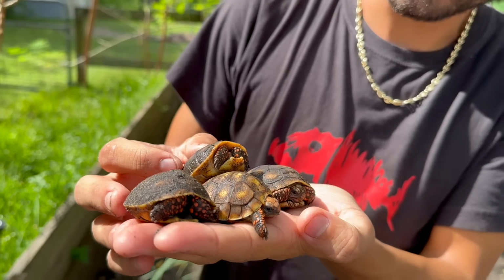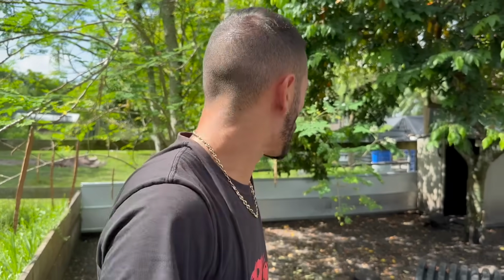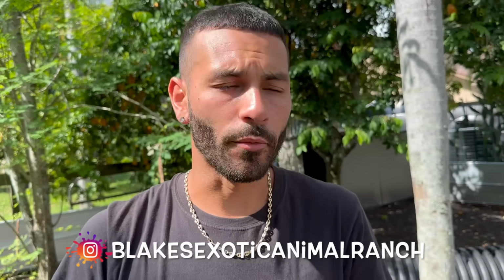4 redfoot tortoises. We'll make sure these guys get nice and strong and healthy first before we put them on our website, because yes, we could keep them, but no, we don't need to, because we have a large, awesome group here. And why would we not want to share some of these amazing tortoises with you guys? But if you guys have the right enclosure, the right garden, you don't need nothing too big. The more natural, the better. But these guys will be available on the website.